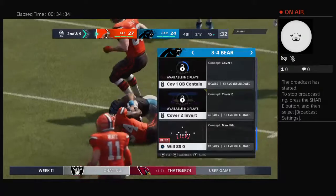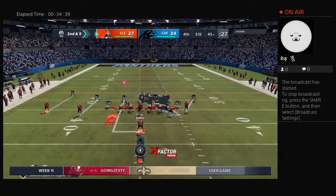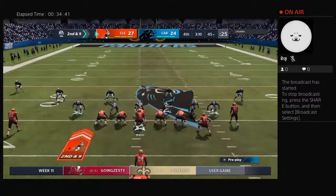Yeah, you're exactly right, but the problem for them is they're still within a possession, so they can't just sit on it running the ball. They'll have to find a way to throw it effectively as well.